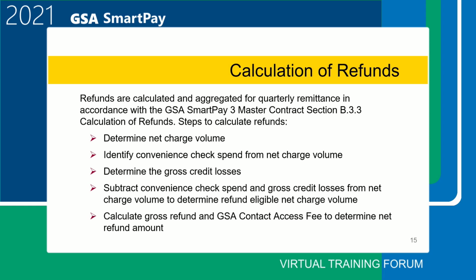Calculation of refunds. Refunds are calculated and aggregated for quarterly remittance in accordance with the GSA SmartPay 3 Master Contract, Section B.3.3, Calculation of Refunds. Steps to calculate refunds. You determine the net charge volume. The net charge volume is the sum of all purchases, including convenience checks, ATM, cash advances, and other fee-generating products and services, less merchant credits. You identify the convenience check spend from net charge volume.